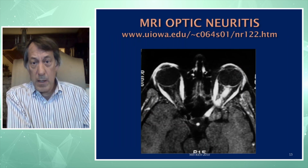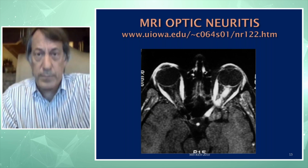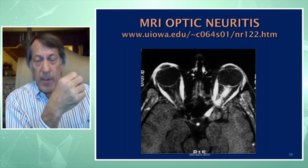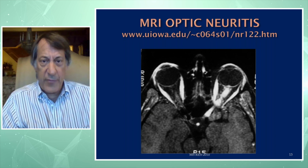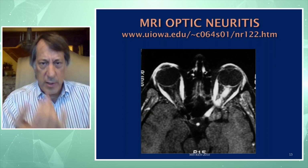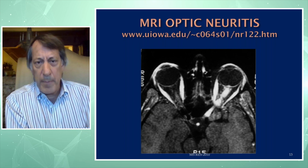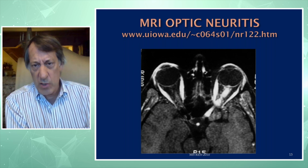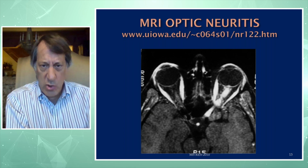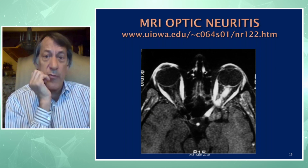Next. We can also see this in an MRI. Again, I don't have a pointer, but we're looking at an MRI of the eyes. You can see up front here, in the image, the left eye, the one that's on the left of the screen, the optic nerve is actually extending from the eye and going back towards the brain. But on the right side, you see that there's a bright white structure coming from the eye back towards the brain that you don't see in the one on the left. And that's actually your enhancing optic nerve from inflammation.